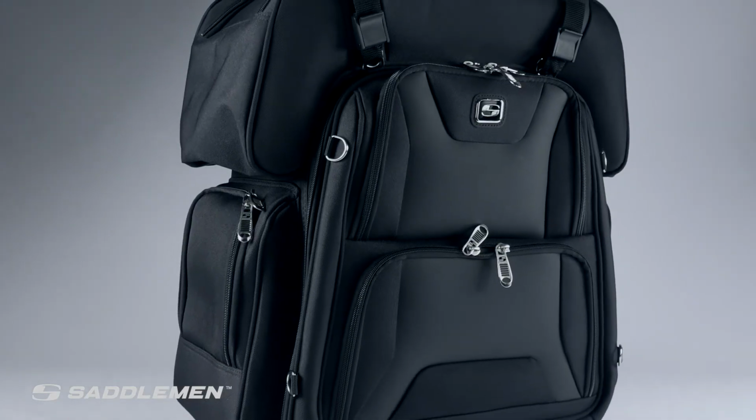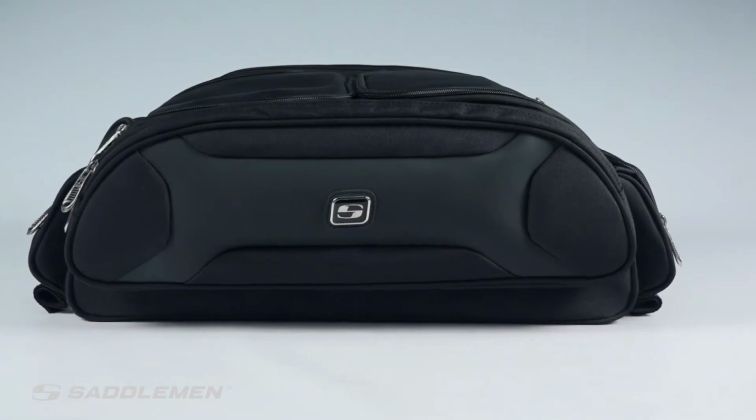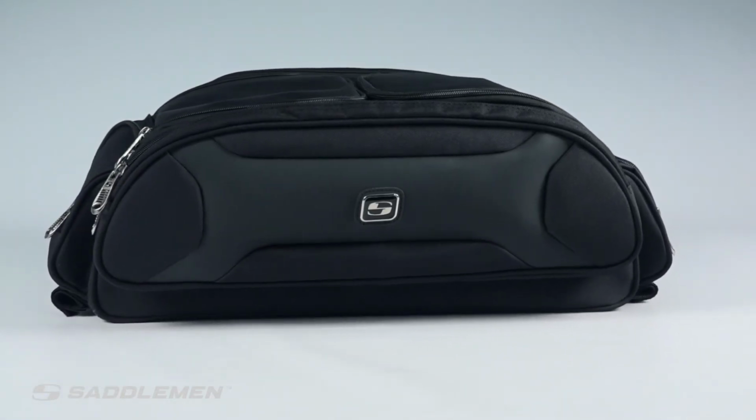You can pick up the FTB3600 for around that $180 mark or the FTB3300 for around $130.